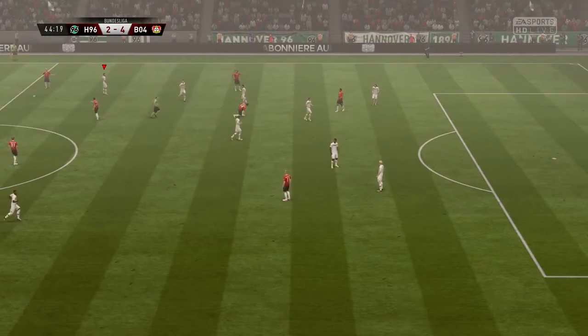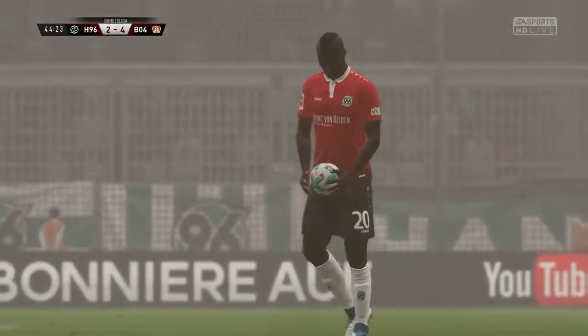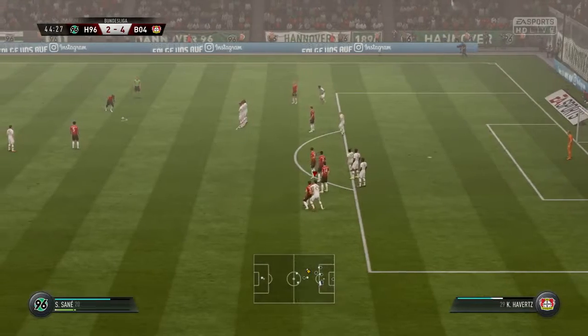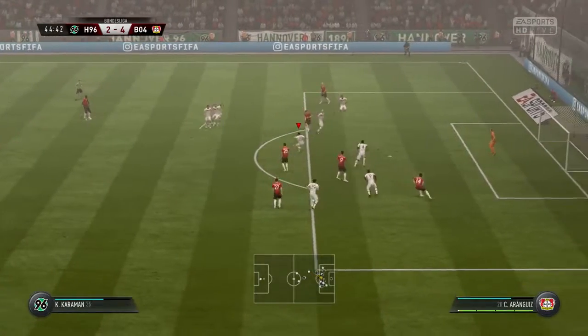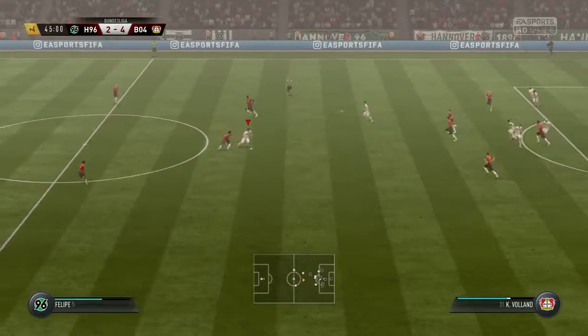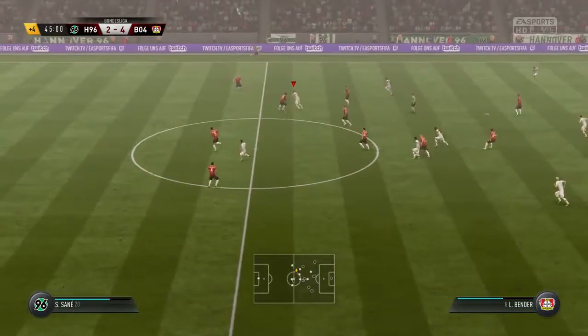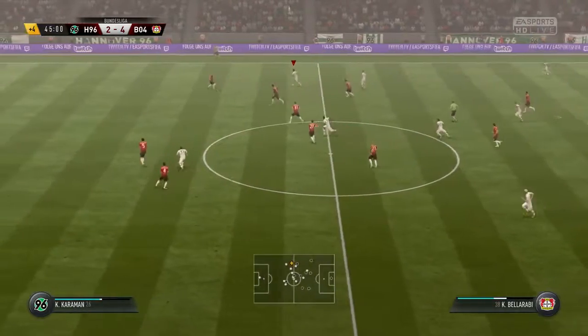Referee says free kick. We've got 4 more minutes to play. Added time here. Bellarabi.